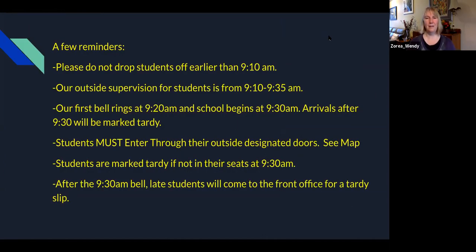So in the morning, you can start bringing your child to school by 9:10. And outside supervision will be available from 9:10 all the way through 9:35. We ask that everybody try to get there before 9:20 when students are entering the building, so that we don't have a large group of students gathering at the office that are tardy. We're going to actually let our students enter the building through their designated doors up to 9:35. After 9:35, if you are arriving after that time, you'll come in through the office.